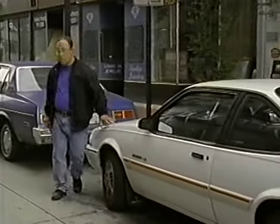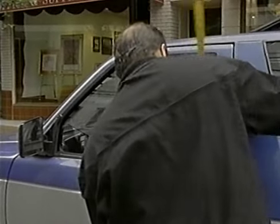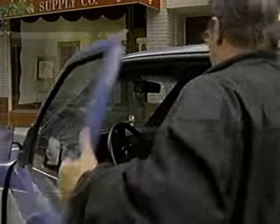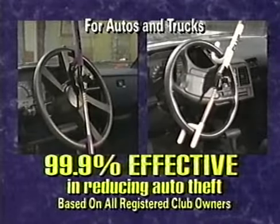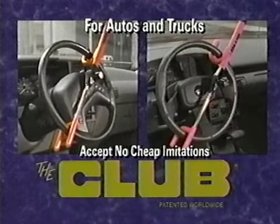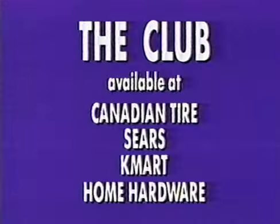The fact is, all cars are targets for car theft. New cars may have a higher value, but older cars can bring in big cash for their parts. So if you're not using the club, you're inviting a thief to steal your car. Stop. Don't fall prey to car theft. Get the club. Statistics show that the club is over 99% effective in reducing auto theft. Protect your vehicle from theft with the club. Now available in a variety of highly visible colors.